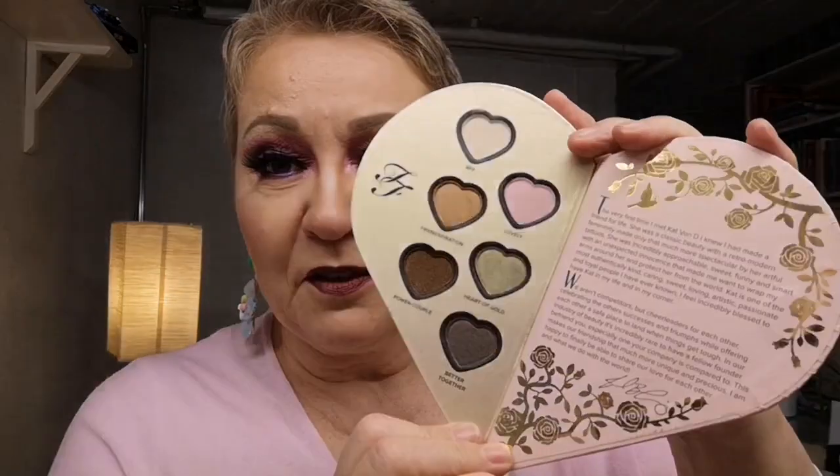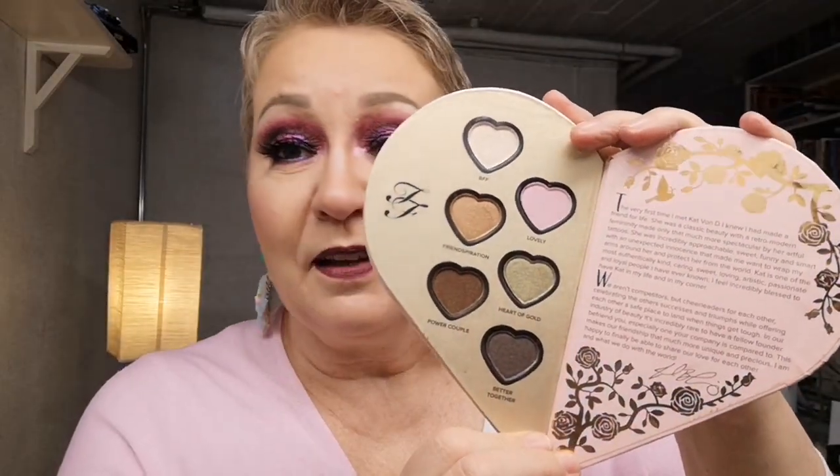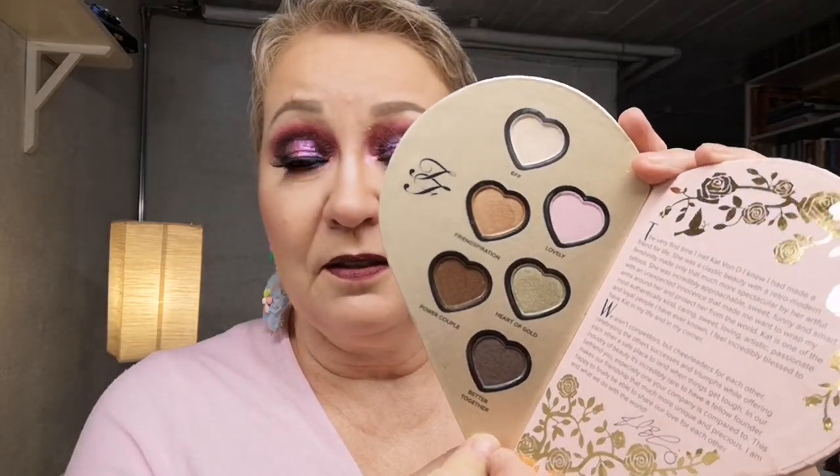Too Faced. One, I think it was Better Together. Yes, it was, and this is the Together part. The other one was with Kat Von D, and that one I like a lot, and that is not neutral. This one is so freakishly boring, and I don't think I have used it, because what can you do with this? Nothing.